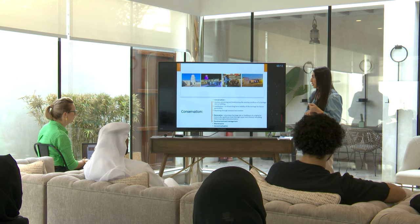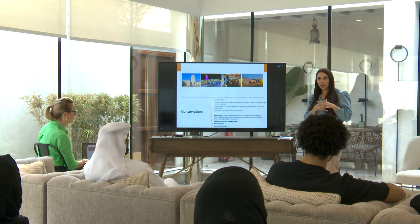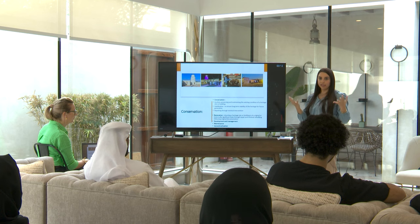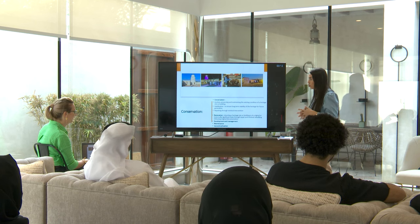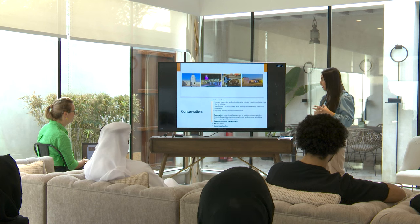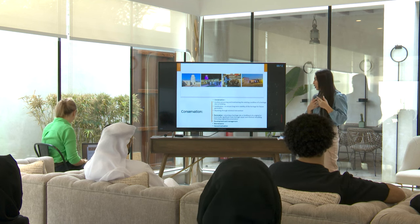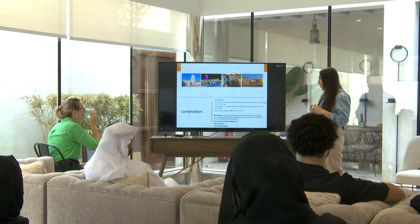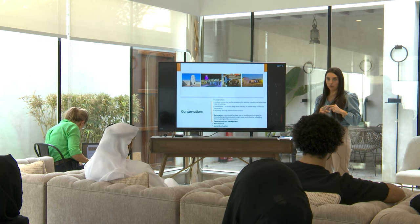Second type of conservation is restoration. We use restoration when we have full documentation of the building, or the building still exists and we need to use it, so we can choose to do restoration. What is the meaning of restoration? It's returning a heritage site or building to its original or historically significant state through repair or minimal rebuilding following original documentation.